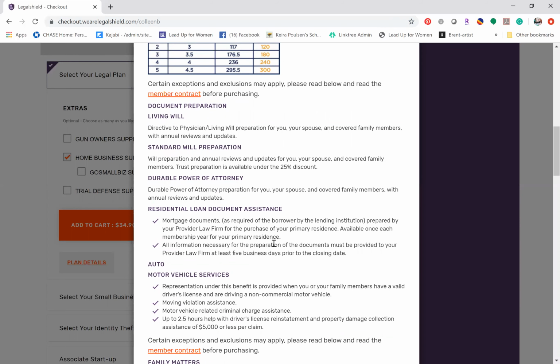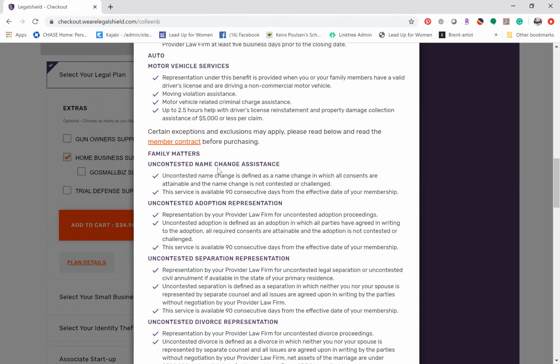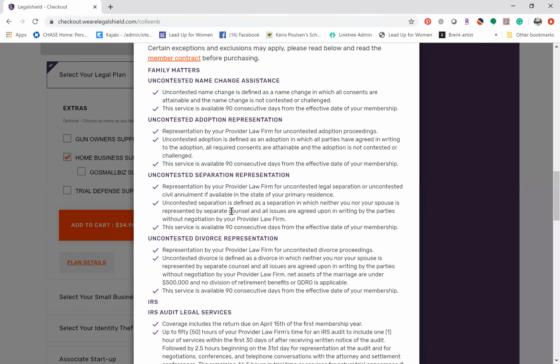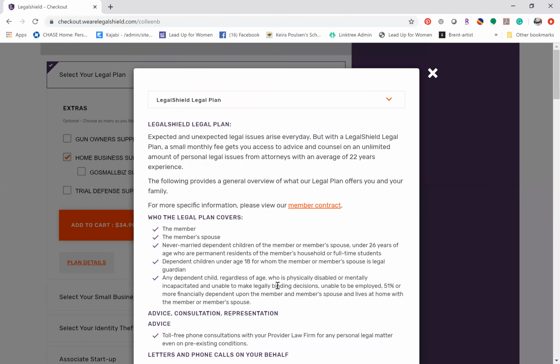You get to do a power of attorney. You can have any of your residential loan documents assisted and reviewed, especially if you are buying a home. This is a really great opportunity. Here's all the family matters for separation, adoption, name changes, divorce, if you had an IRS audit. As you can see, you get so many benefits as a LegalShield member. Plus you get 25% off additional legal fees. So it's an amazing opportunity.